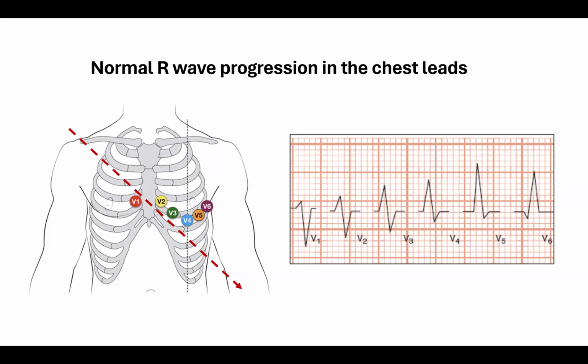Okay, and I've just got one more here. We've got somebody asking, have you any tips for placement of the leads for ladies with larger breasts?